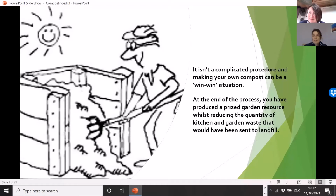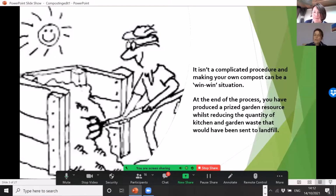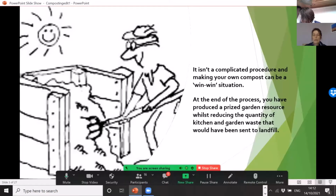If you read gardening articles, you'll quite often see that they refer to using garden compost, your own homemade compost. These garden journals refer to it frequently, and they consider it the norm, and clearly it's a respected material to be using. So at the end of the composting process, you've produced this prized garden resource, whilst also reducing the quantity of kitchen and garden waste that would ordinarily be put into our recycling bins and sent off to, well, hopefully some of it would be recycled, but sadly a lot of it still goes to landfill.